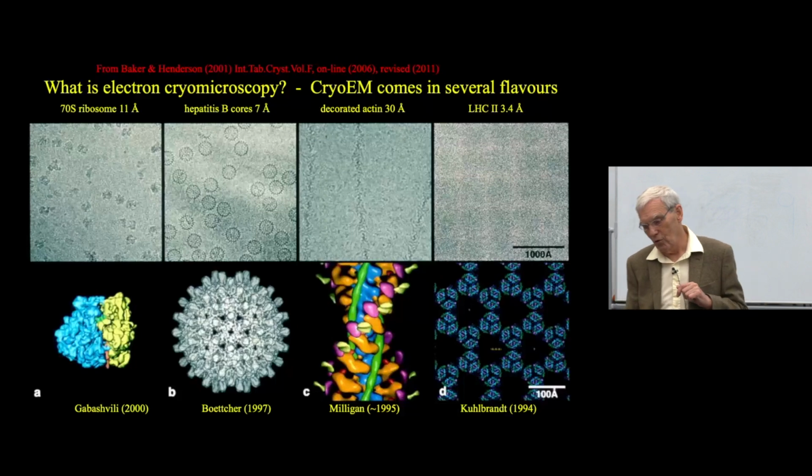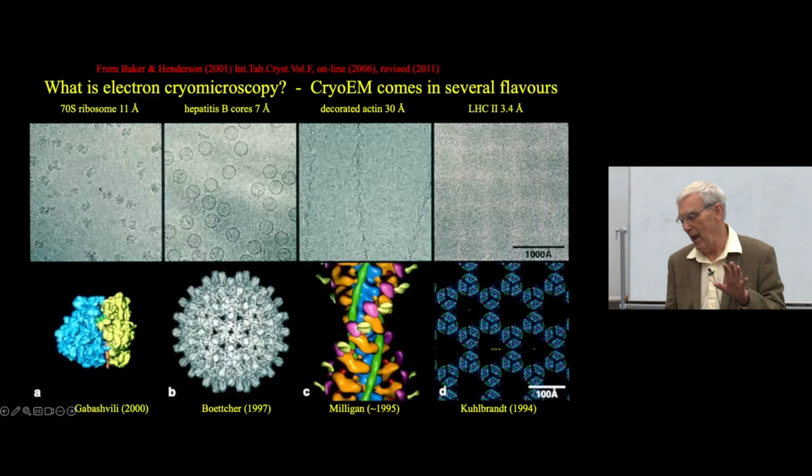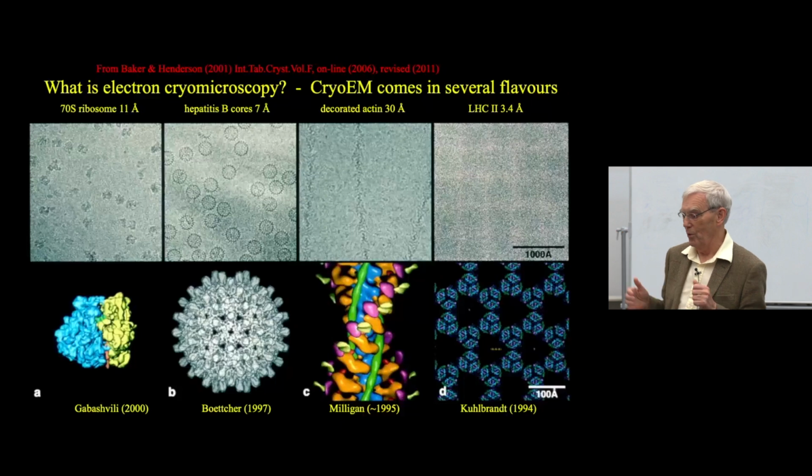So what this one shows is 4 different types of specimen, all of which you can put into the same microscope, using the same equipment. The one on the top left is a thin film, by Dubochet's method, of E. coli intact 70S ribosomes, the site of protein synthesis. And that was the work of Joachim Frank, who also shared this 2017 Nobel Prize.